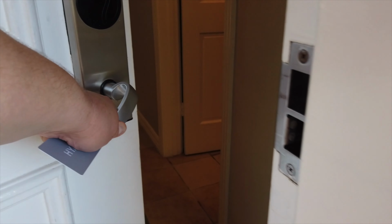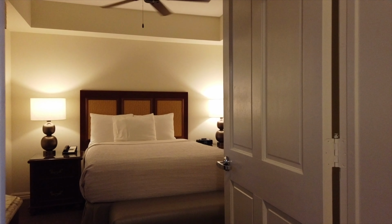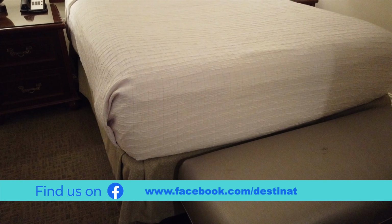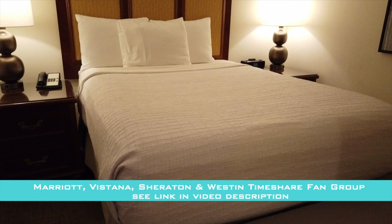So we're going to head into our villa here, 5414 at Hyatt Residence Club, Windward Pointe in Key West. Let's go check it out. As we head into our villa, the first thing you're going to notice when you come in is you essentially have the second bedroom right here on the left hand side, and in here is essentially just a queen size bed, and there is actually no connecting bathrooms.